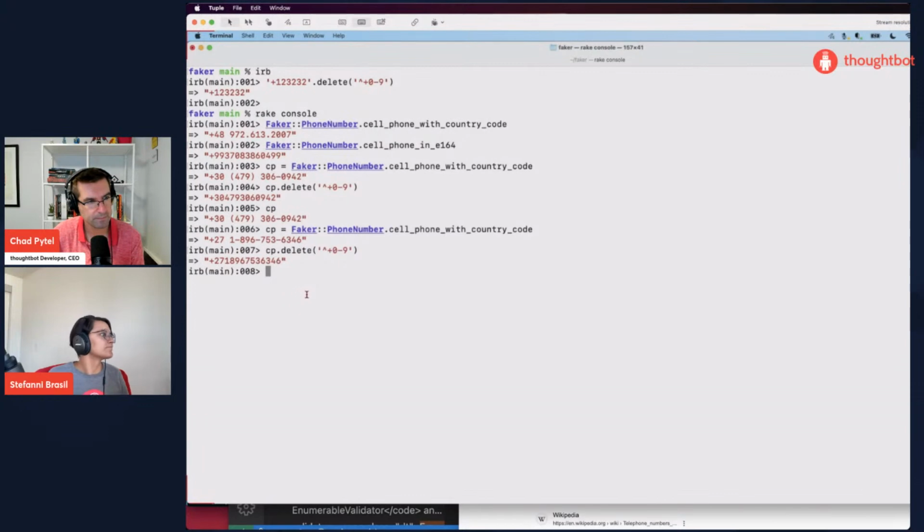Okay, I understand what it's doing now. But this is an example. See, what you just generated here is an invalid number, in part because it already has a country code on it. Yes. So when we said cell phone with country code and we got 2 country codes, the number being generated is too long. Yeah, exactly. If we didn't have that one in there, would it be a valid number?